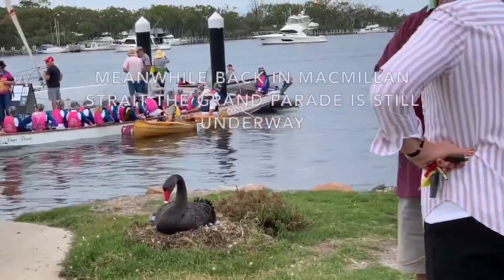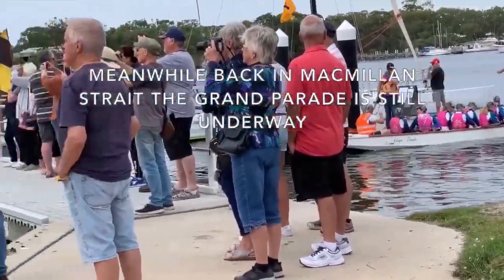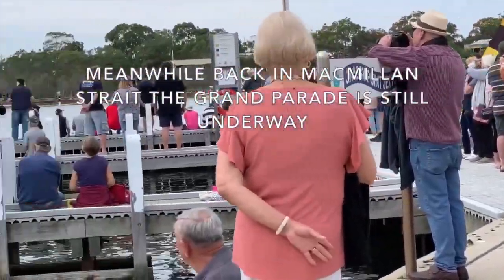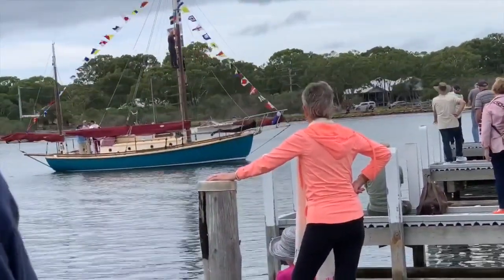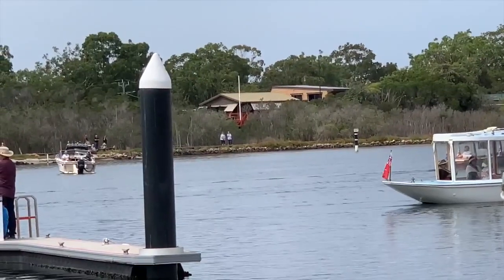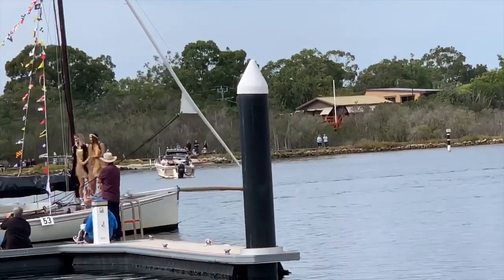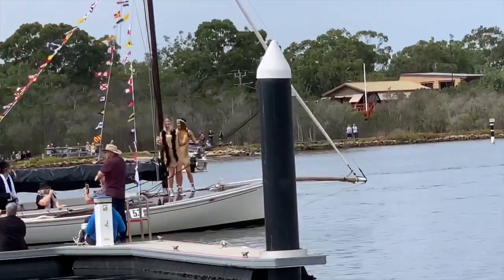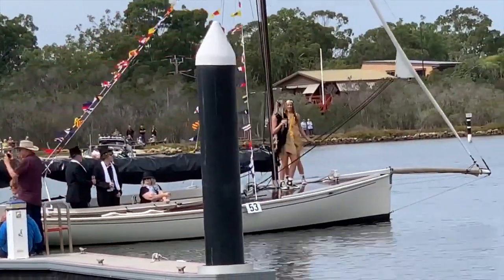Cruiser, made for a well-known Savage family who are still in the boat building business in Melbourne. She's a cruiser that's been around here for quite a while. 53, which is another one of the classic Cooter boats. She's got quite interesting decorations on the foredeck there.